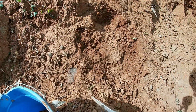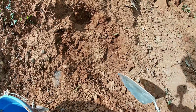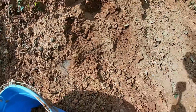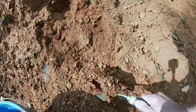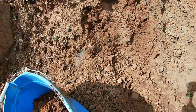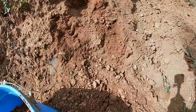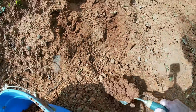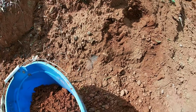Now you might wonder why this dirt pile's here. I hope this don't upset nobody, but this is what's left over when they dig the graves in the cemetery. Yep. You know, there's always some left over. The pile just keeps growing. And so this one has. I don't ever take a lot, because I don't need a lot.